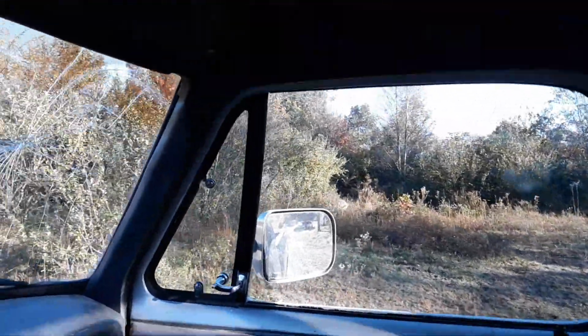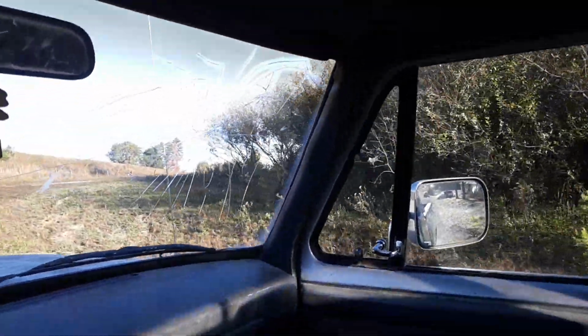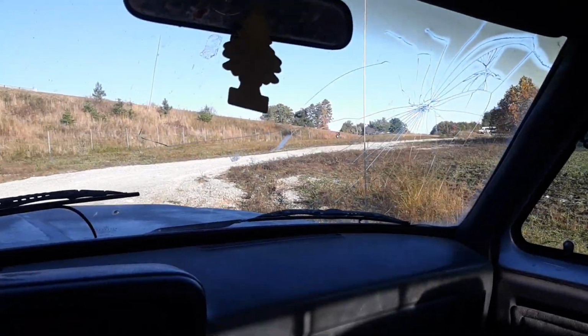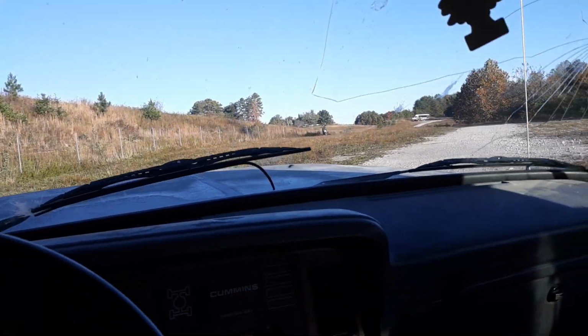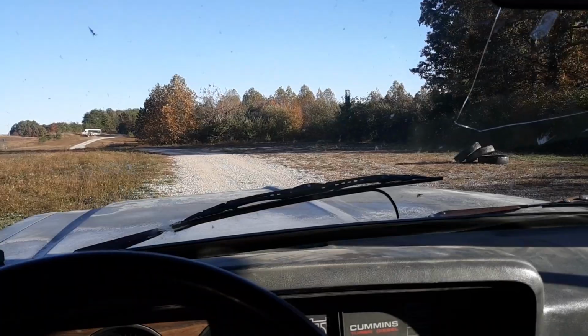This area right here we're gonna clear about an acre on down through there, and we've bought another trailer and we're gonna put in a single wide to move Granny into while we're remodeling her house. It's in better shape than what her house is.